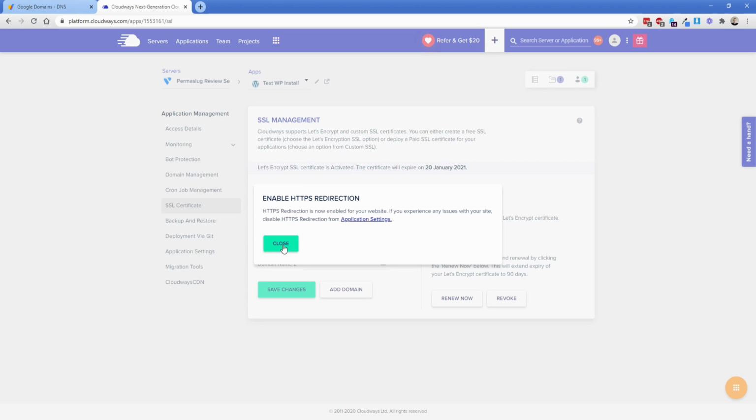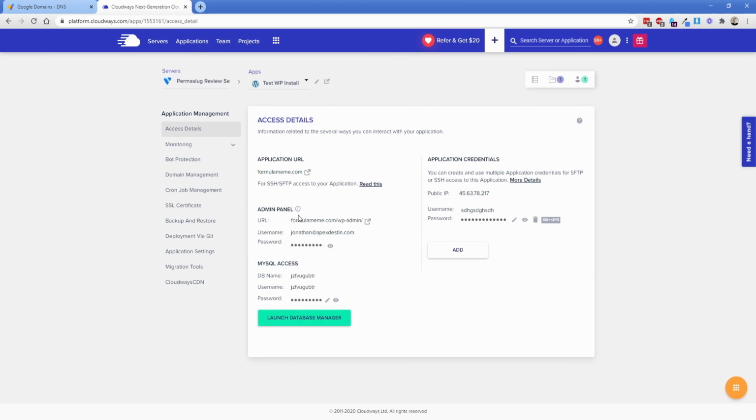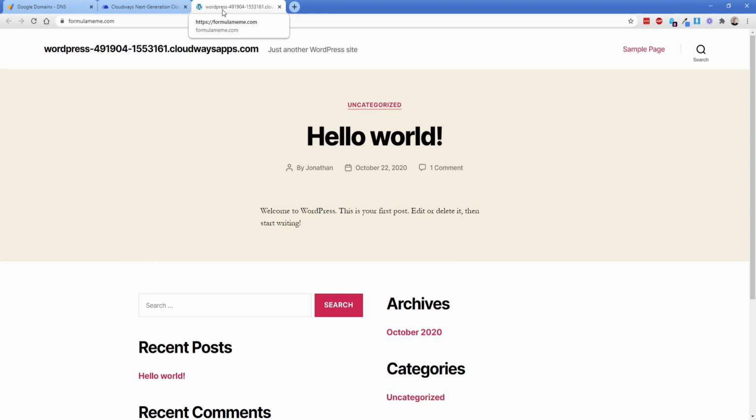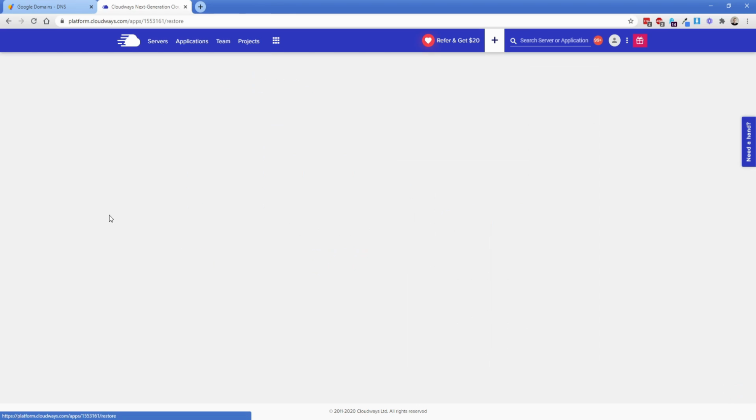We can just go ahead and click on close, and you can disable it here from the application settings as you can see. If I jump back to the Access Details tab, once again, if I go to the WP admin, now we have the secure notification. We don't have that scary insecure warning, and everything is now going to be HTTPS across the site. As you can see here, we came to the front end, and now this is secure as well, which is super good.